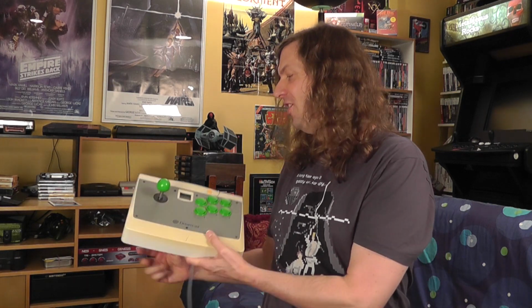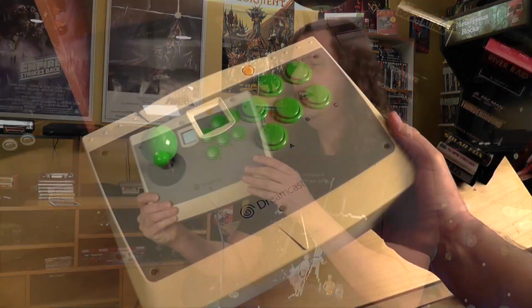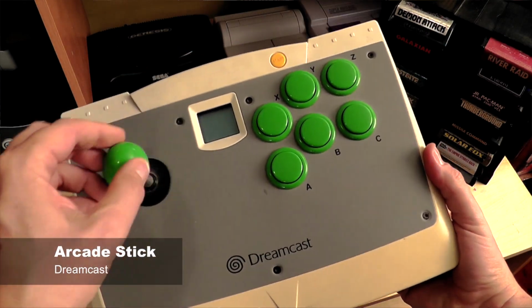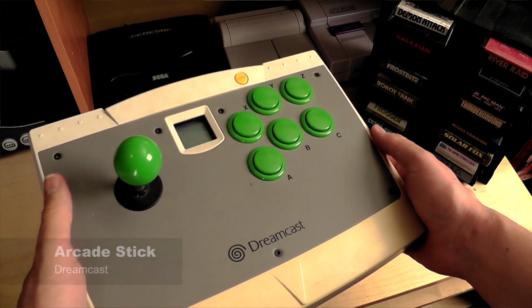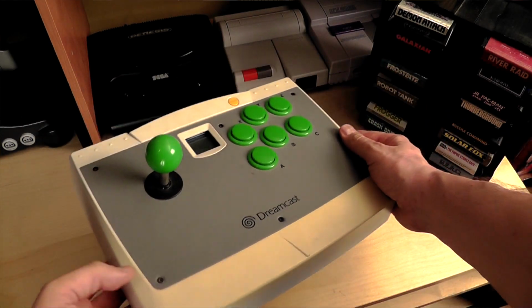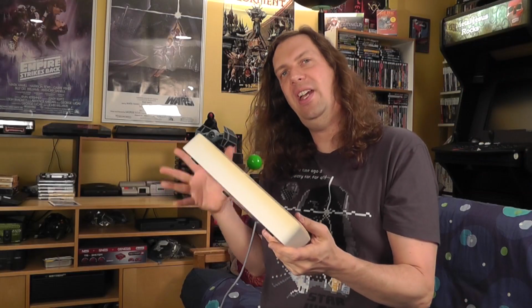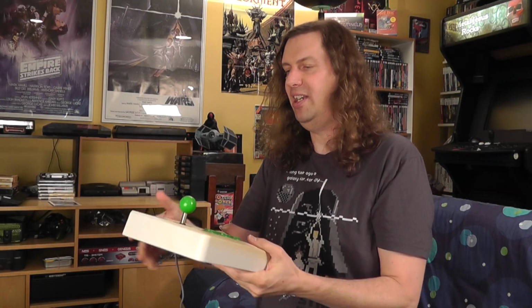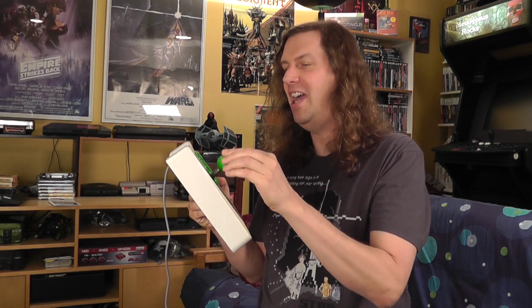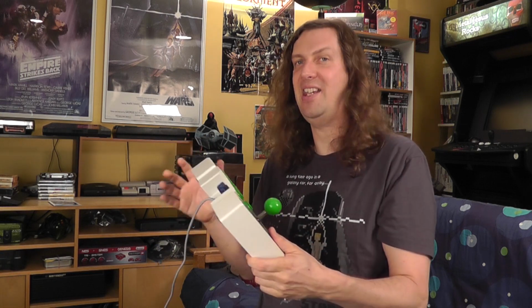Oh man, I love the Dreamcast, and I really love some of the shooters on there, like Mars Matrix and also Gunbird and stuff like that. So I've been looking for a Dreamcast arcade stick forever, and the first night that I went to Portland, there it was, and Matt from Another Castle, one of the local stores here, sold it to me. Now it's a little bit yellow, so it's not perfect, it's not in the box, but you know what, I don't care, because I collect to play, and I've actually been playing with this quite a bit since I got home.